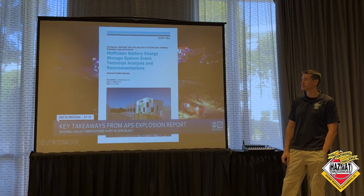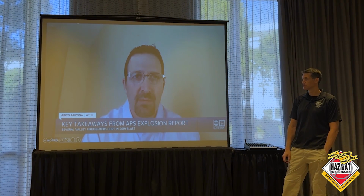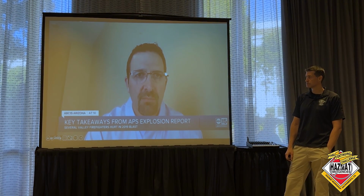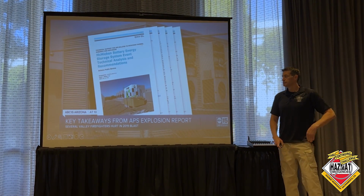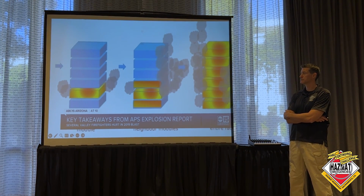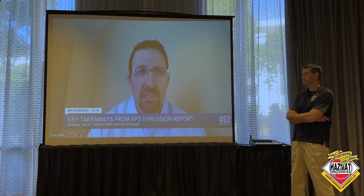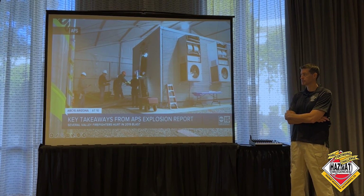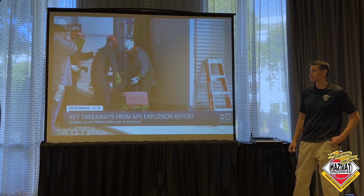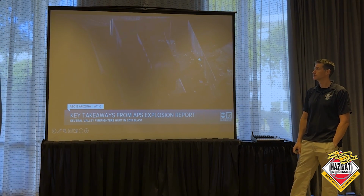Now, a new 78-page report commissioned by APS reveals what happened. Effectively, what you have is a defect in the battery cell. Jacob Tetlow is Senior Vice President of Operations at APS. The report revealing the cause, a cascading thermal runaway. So you kind of think about it as just multiple batteries, in a sense, are so hot that they damage each other and just continue to produce more and more heat. The investigation finding, 3 hours after the heat started to build, Peoria firefighters opened the door. A spark occurred, and boom, that caused the explosion.